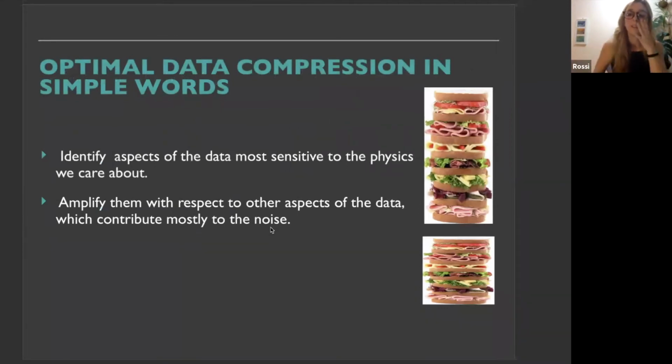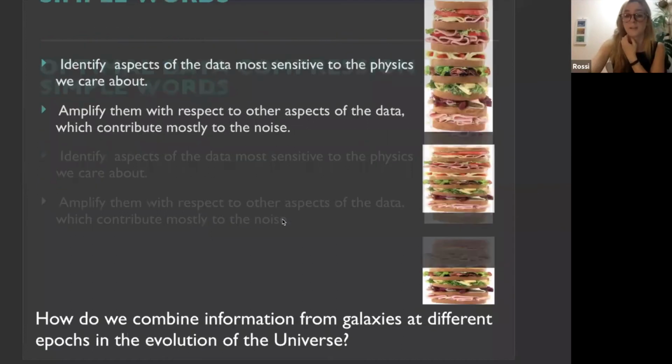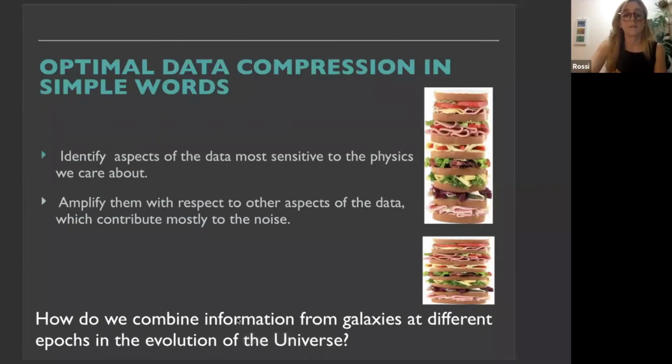So what is data compression in simple words? Data compression means you have your data sample and you identify which components of your data are most sensitive to the physics you care about. Then you amplify those components with respect to other components of your data that instead mainly contribute to the noise, and therefore you are able to build your optimal estimator. In particular, I use this strategy to combine efficiently galaxies that belong to different epochs in the evolution of the universe. And I will go back to this later.